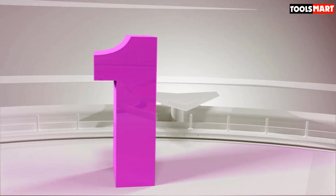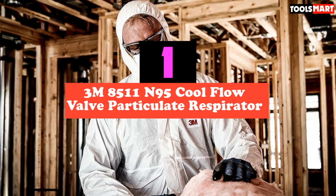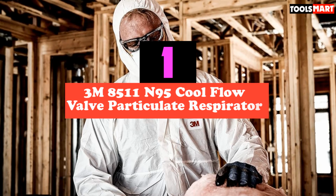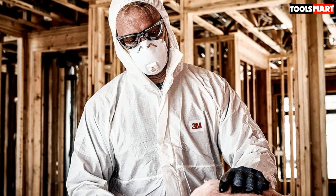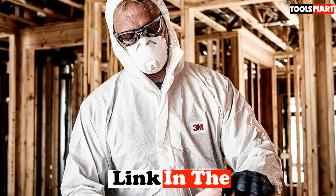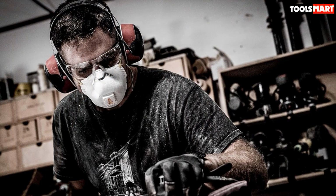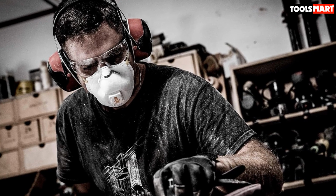Finally, the top product on our list is the 3M 8511 N95 Cool Flow Valve Particulate Respirator. Like other N95 masks, the 3M 8511 N95 Cool Flow Valve Particulate Respirator is certified to filter out 95% of harmful particulate matter. Thanks to increased production, it's widely available online and in stores.